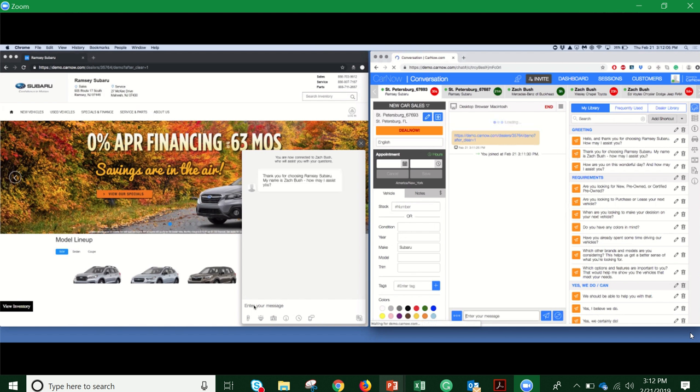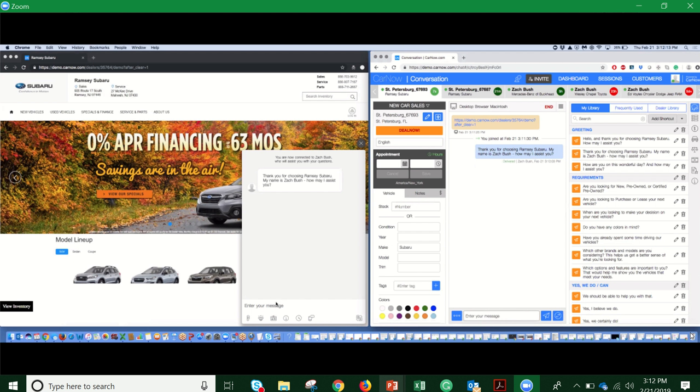fly. So over on the left-hand side, let's just keep it simple and start with what the customer sees and what they can do. Again, desktop, iPad, phone, they're able to respond, of course. And if you look on the right-hand side, our agents and or the dealership, if they're in the chat, they have everything that you see on the right-hand side.